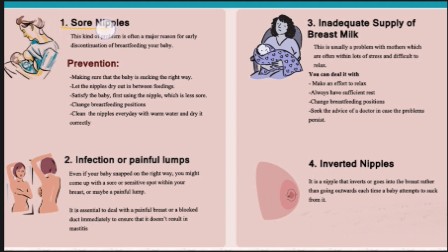First, sore nipple. This is commonly seen in the mother, which is a dry nipple. Baby doesn't suck the dry nipple. Before feeding the baby, you need to moisten the area. So, if you want to overcome this condition, you need to clean the area regularly after feeding, and you need to change the positions, like for a few minutes on the right and for the next few minutes on the left. By doing this, you can avoid the dryness of the nipple.